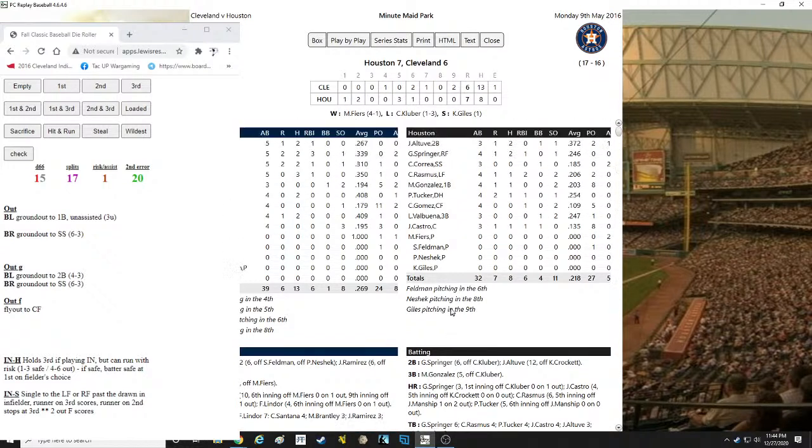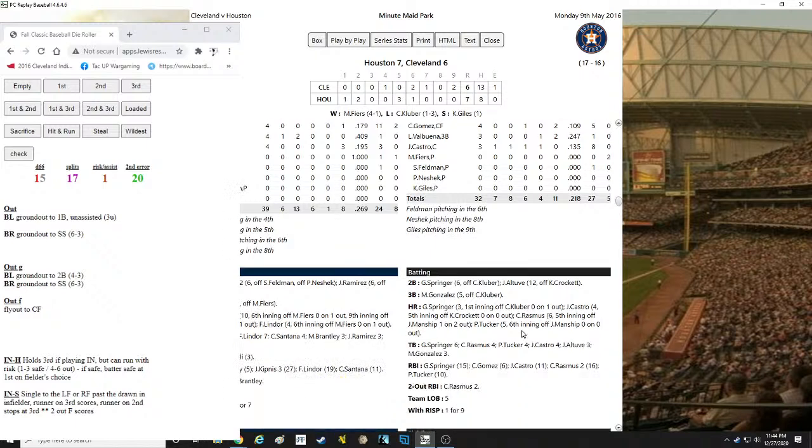How many home runs did Houston have? They had... Springer hit his 3rd. Castro hit his 4th. Rasmus hit his 6th. Tucker hit his 5th, so they had 4 home runs. Wow. Brutal. Brutal. I guess I shouldn't complain.